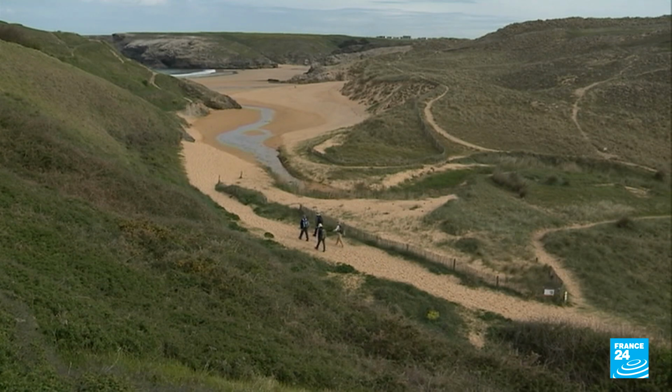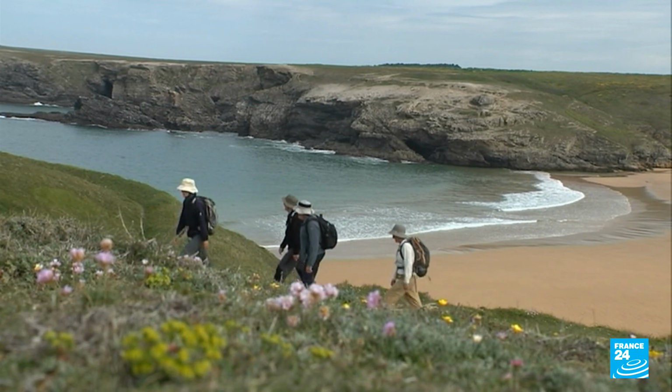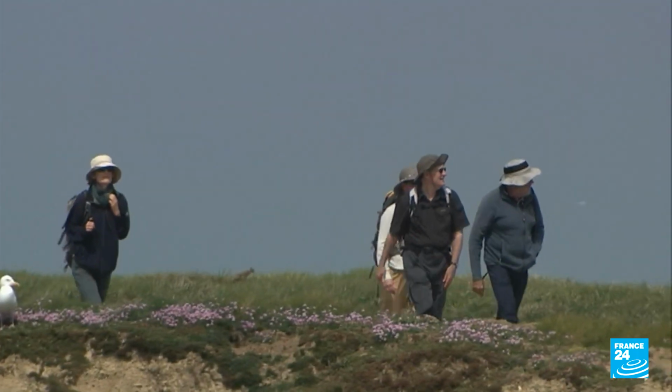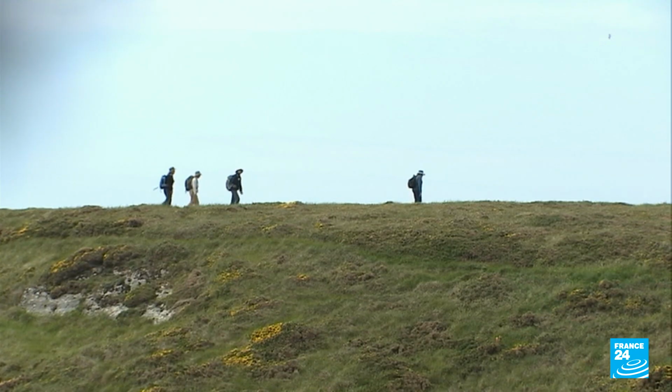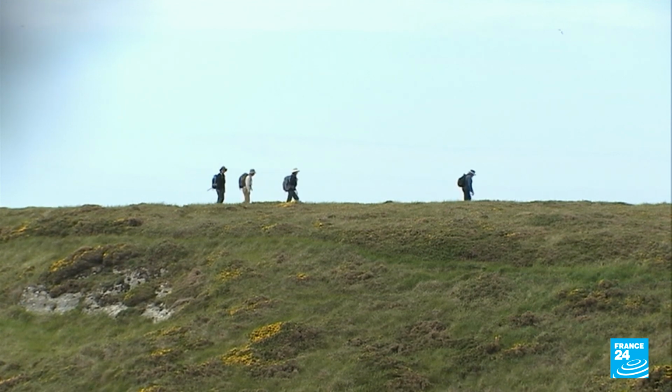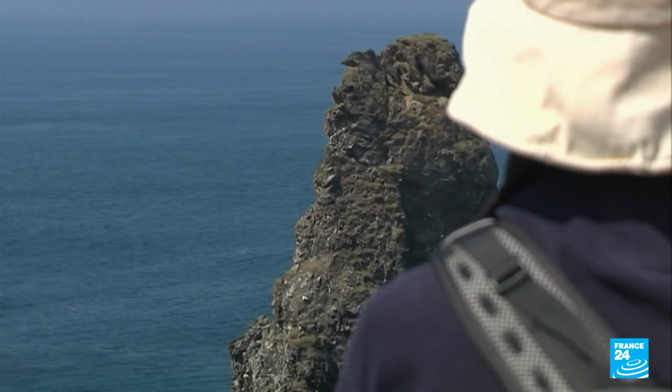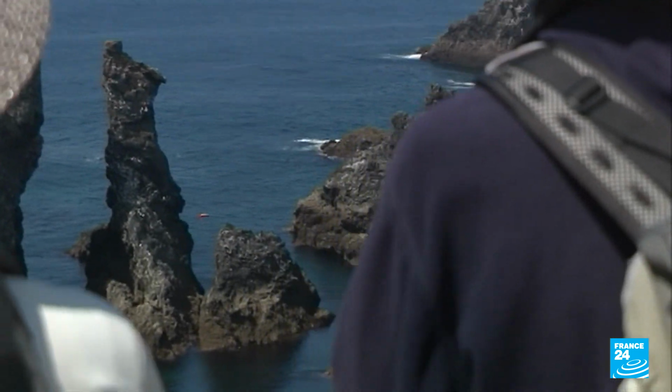Our Australian tourists and their friends will head to the west of the island for a walk along the coastal paths. These paths, which once gave customs officers a clear view of the sea, now offer ramblers breathtaking vistas, notably of the famous needles of Port Coton.